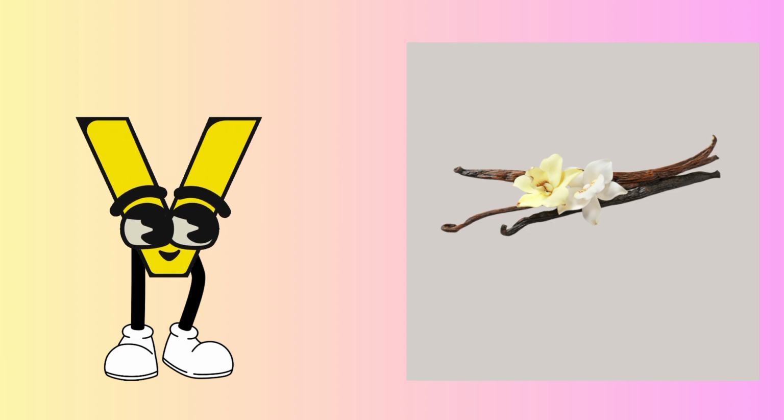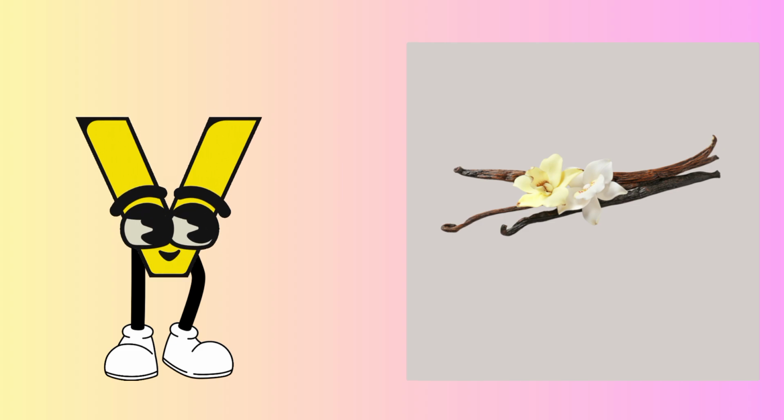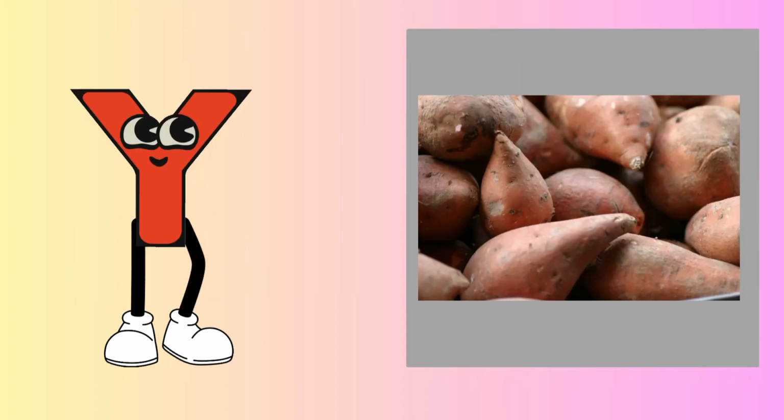V is for vanilla, sweet and smooth, a flavor we adore. W is for watermelon, juicy and sweet, it's a summer treat. X is for Xigua, a name for watermelon, it's sweet to eat.